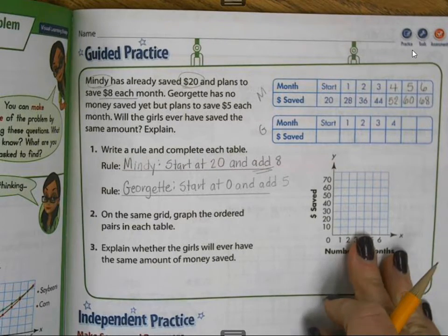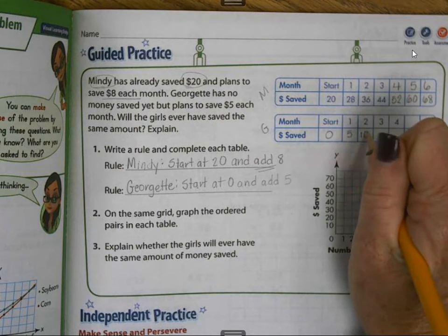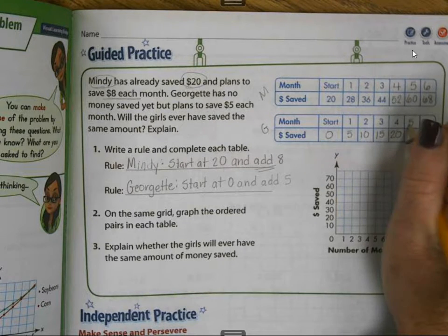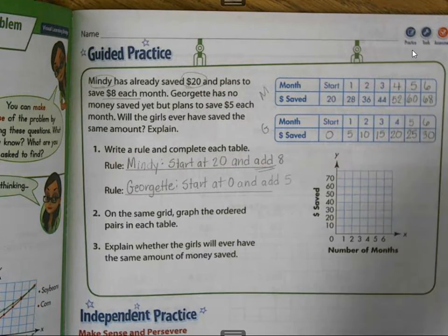Now, Georgette, we're going to start with 0 because she hasn't saved anything yet. At the end of the first month, she'll have 5. The end of the second month, $10. End of third month, 15. End of fourth month, 20. Let's fill out the fifth and sixth month. So the fifth month will be $25, and the sixth month will be $30.